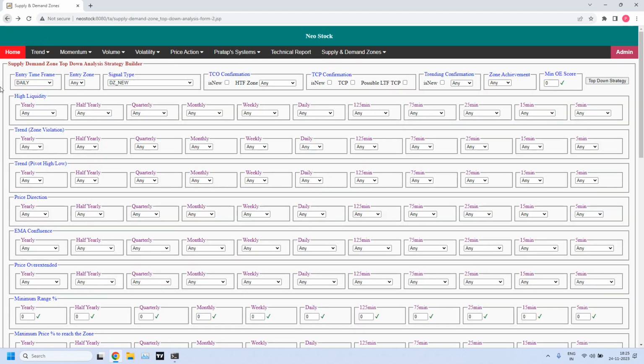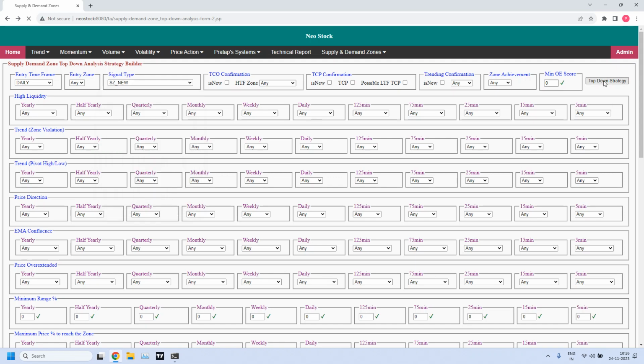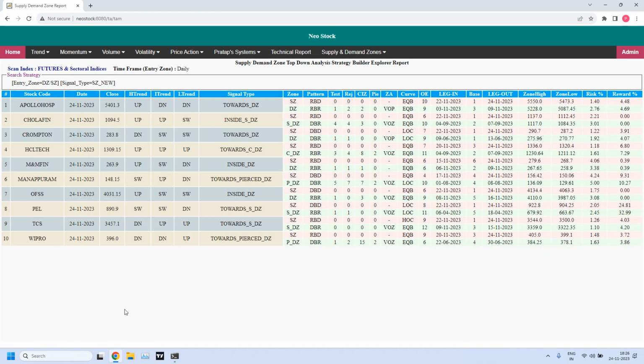So let's go back. Entry time frame is daily. Let us find the newly created supply zones, daily supply zones. So these 10 stocks are having newly created daily supply zones.